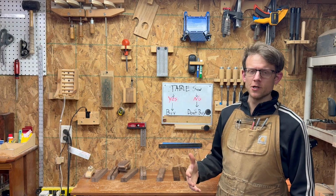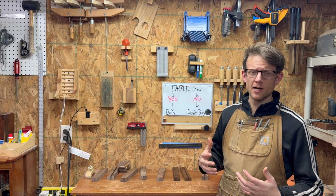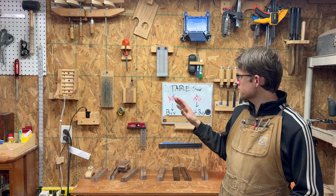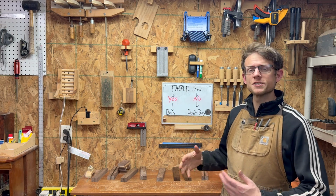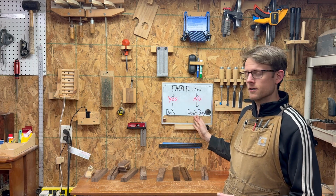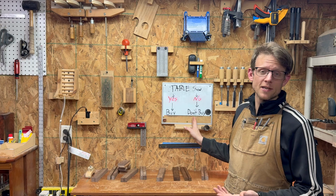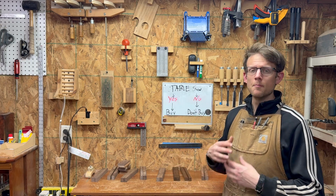I'm trying to keep these relatively short and relatively simple. There are numerous other reasons to consider whether or not to buy a table saw. But if you answered yes to multiple of these, it's probably a good time to buy a table saw, or it's something you should consider buying. If most of your answers were no, the table saw probably isn't something you really want or need at this point. Something like a track saw or hand tools or a circular saw may be better for you.